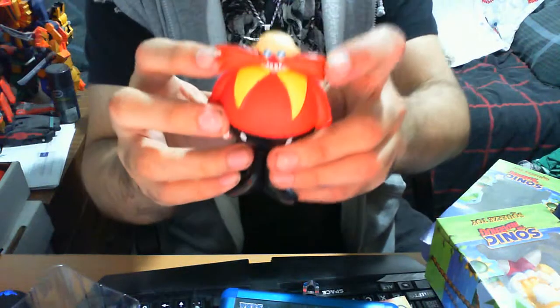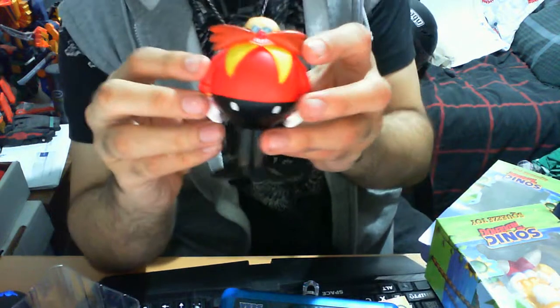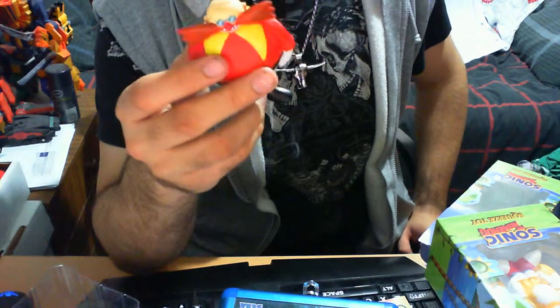Extremely well sculpted. His glasses, his little whiskers, if you can call them that. His round body, his feet are so well done. And if you look back, you can even see his little mustache popping out on the other side and his back. Love this, love this, love this.